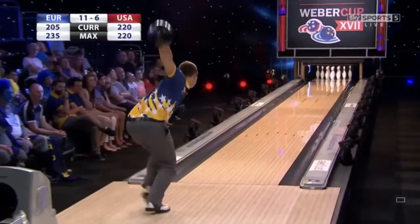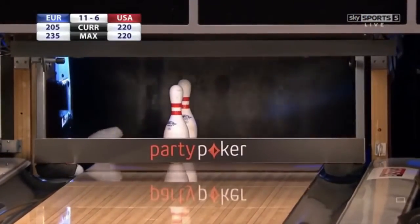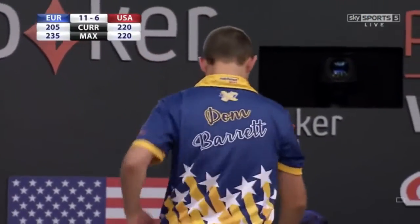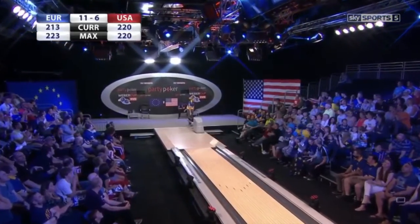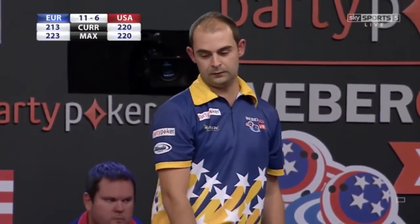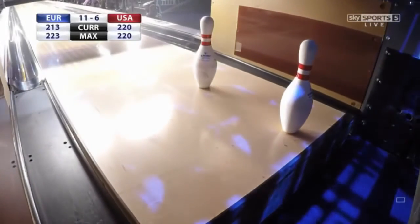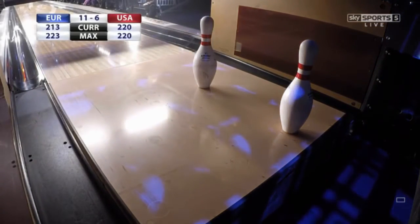This is for a 12-6 lead for Europe. Oh boy, not an easy spare to make, guys. Got to spare the sleeper. The 2-8 is very difficult. Talk about putting pressure on yourself. He's chatting away to himself there, isn't he? What he's doing is he's reinforcing. He's giving himself positive reinforcement right now, Wayne.